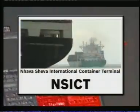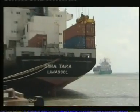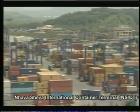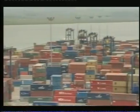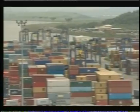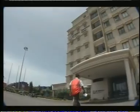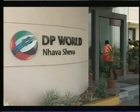The second container terminal, NSICT, is India's first private container terminal. It was built on a BOT basis and commenced operations in the year 1999. NSICT belongs to DP World's global family of container terminals and is now also referred to as DP World Nhava Sheva.